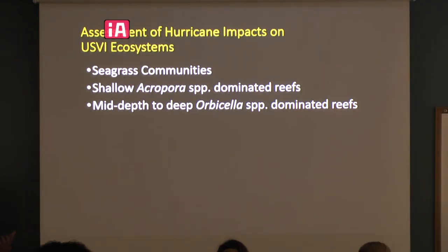So speaking of the marine environment, let's talk about some science. I'm going to give you a little perspective that we are still not recovered. So if there's any way that you think you might help with recovery, please join us in recovering. That would be great. Okay, so impacts on USVI communities.